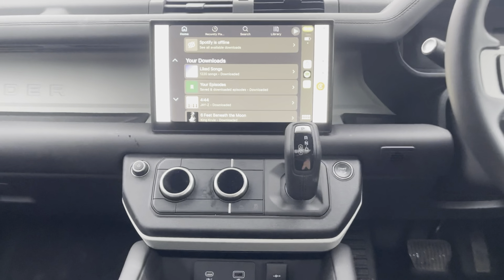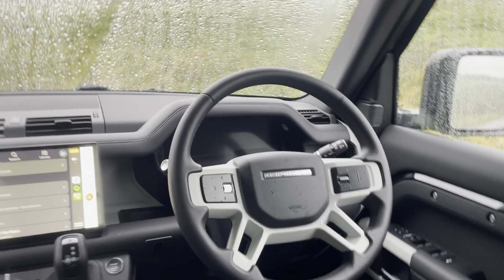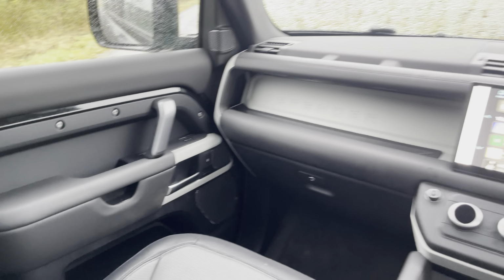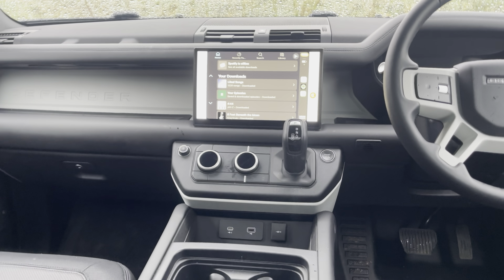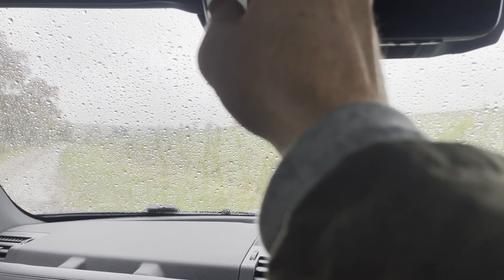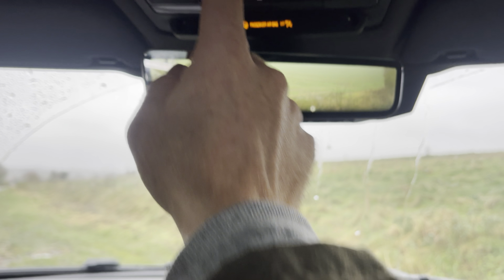Everything's just a bit, I get why they've done it, and I guess if you don't like this kind of style, you've got to go for a Range Rover, but I think it's okay. It doesn't set the world alight. Although, however, the roof here is a really nice big roof, but one problem with it, this is one of the problems. If you take the roof all the way back, look at this.